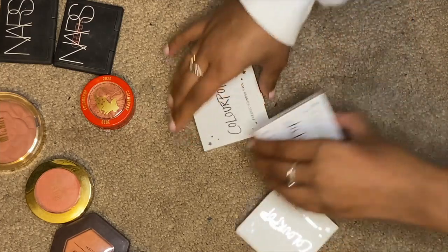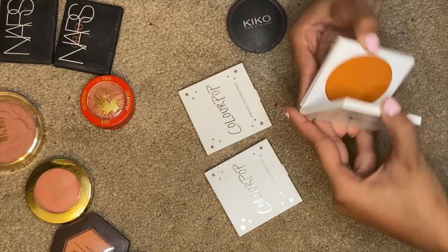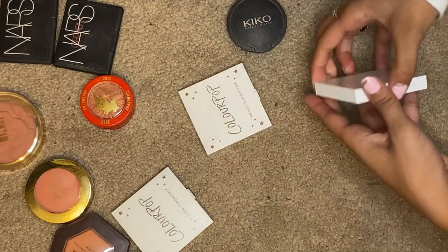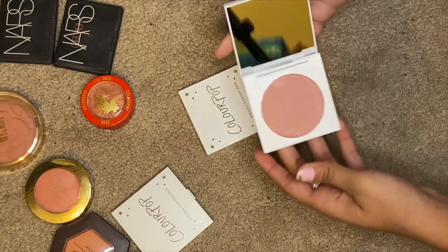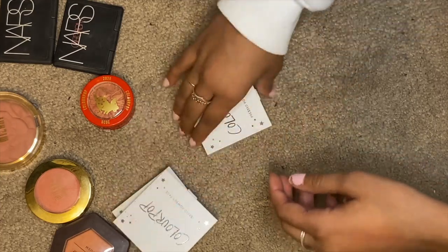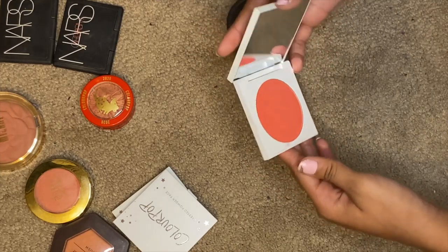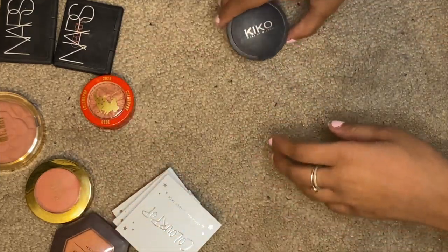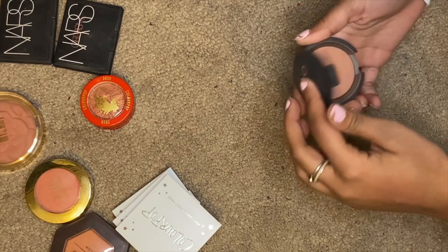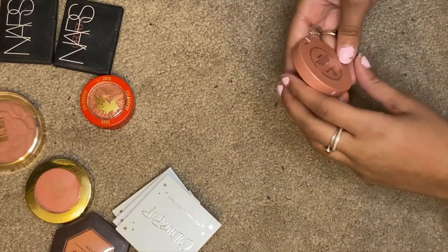Next are three other ColourPop blushes. First we have So Retrograde, which is an orangey color blush that I'm keeping. Next, we have I Need Space, which is more of a muted pinky color. And then My Sun and Stars, which is a hot coral color. Those look really great on me. Next, we have this Kiko blush in Soft Touch Blush. Yeah, it's time to throw this one away. I got that when I was in Spain, so that has to go.